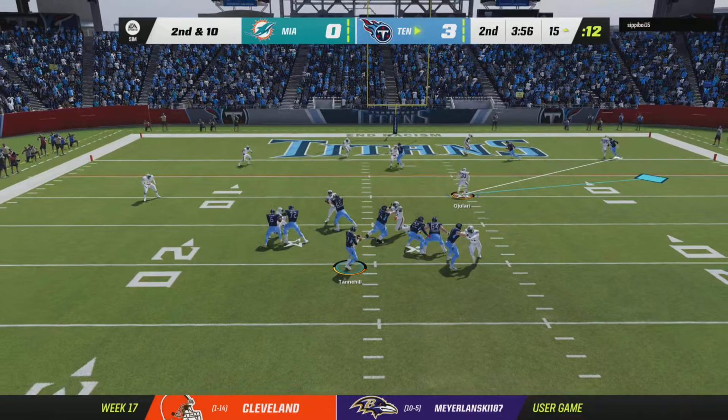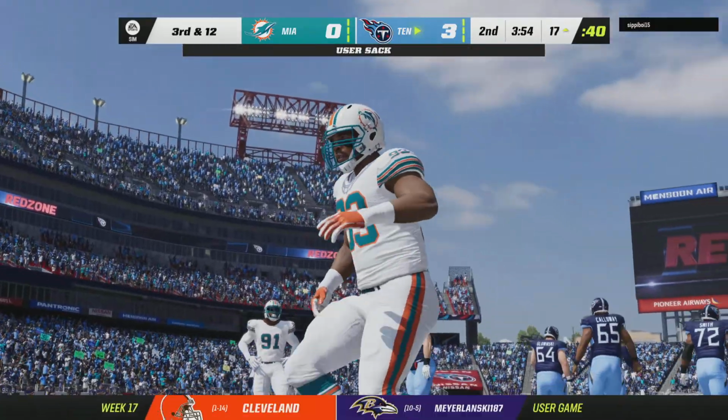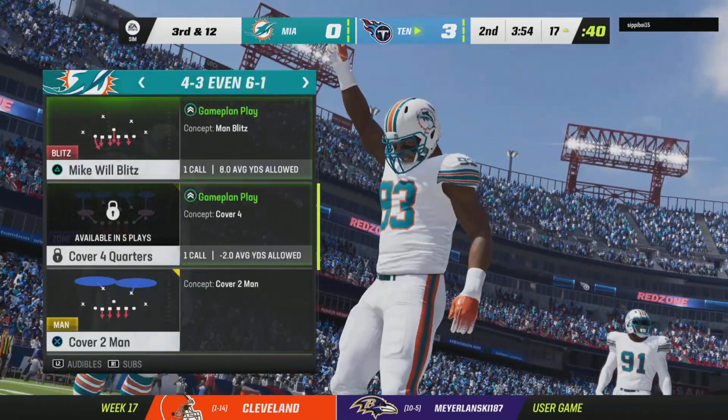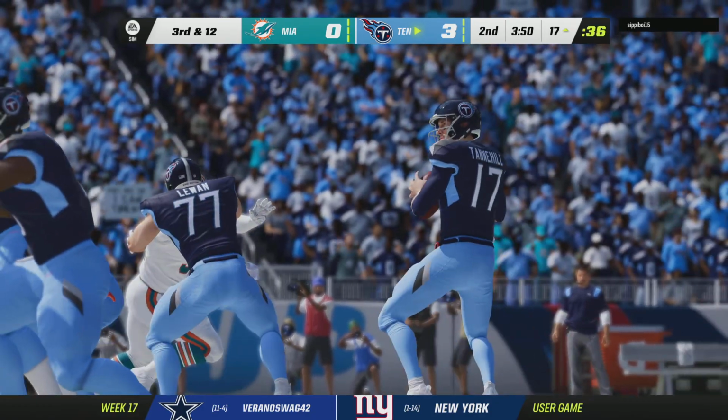Tannehill with a play fake to Henry. He'll throw instead. And he's going to go down. Sacked right around the 17. It'll be a loss of only a couple on the sack, but now it'll bring up 3rd down.